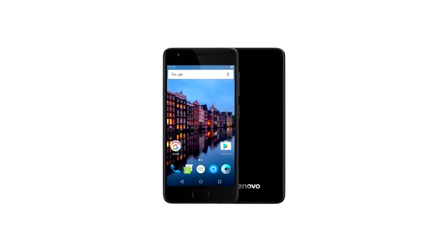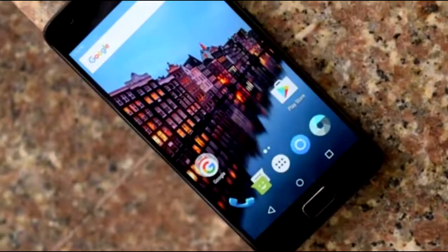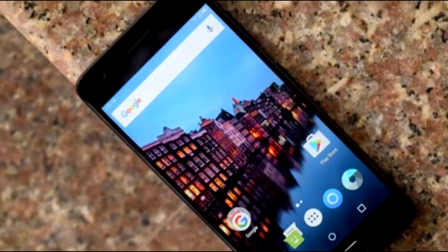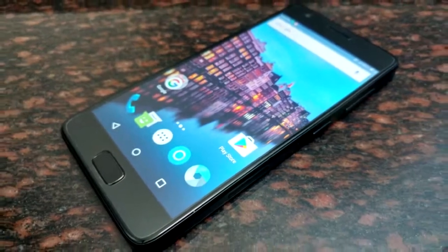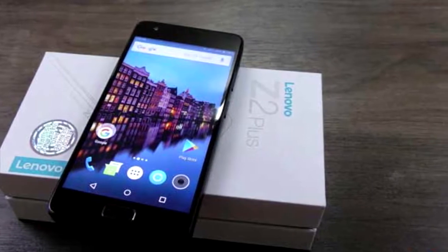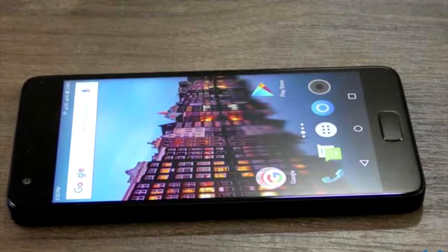Number 3. The Lenovo Z2 Plus. In the budget segment, if all you need is performance, then nothing beats the Lenovo Z2 Plus. The small 5-inch device boasts a powerful Qualcomm Snapdragon 820 processor along with 3 GB of RAM. You get 32 GB of storage and dependable 3500 mAh battery. The camera is not the best, but it's not really a deal breaker if you just want a powerful device.